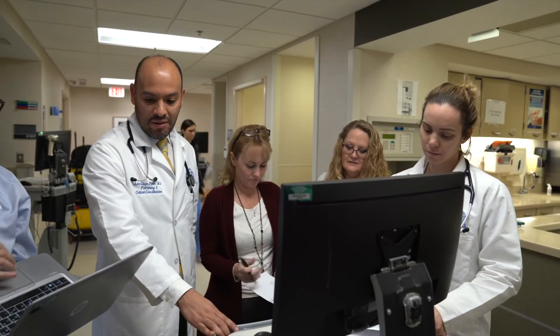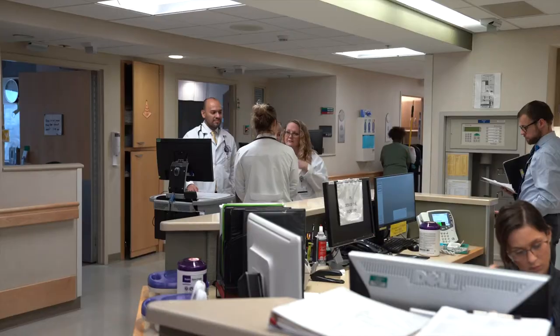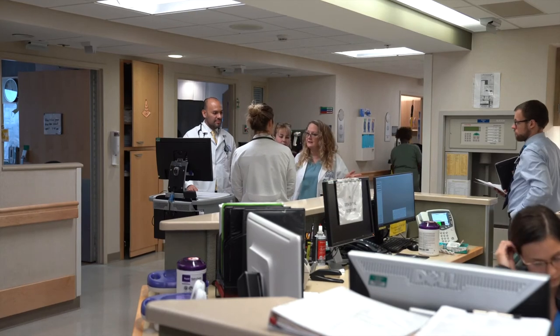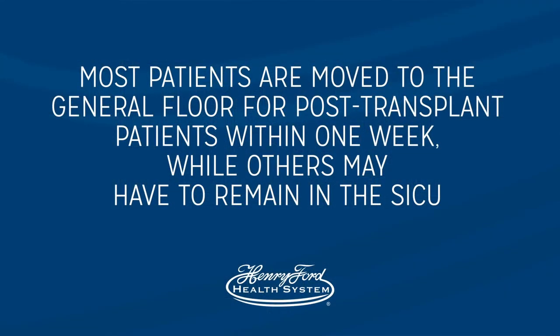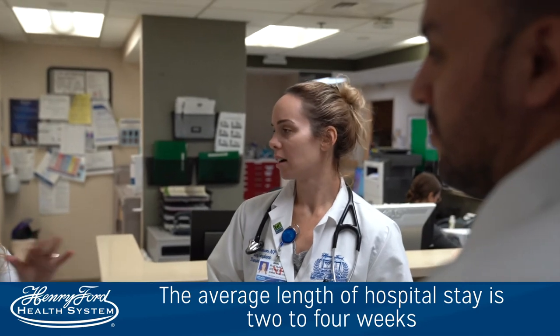As you gain strength, the special lines are removed and you are once again able to move about and do more for yourself. Most patients are moved to the general floor for post-transplant patients within a week. Others will have a more prolonged need for services found only in the SICU. The average length of hospital stay will range from 2 to 4 weeks.